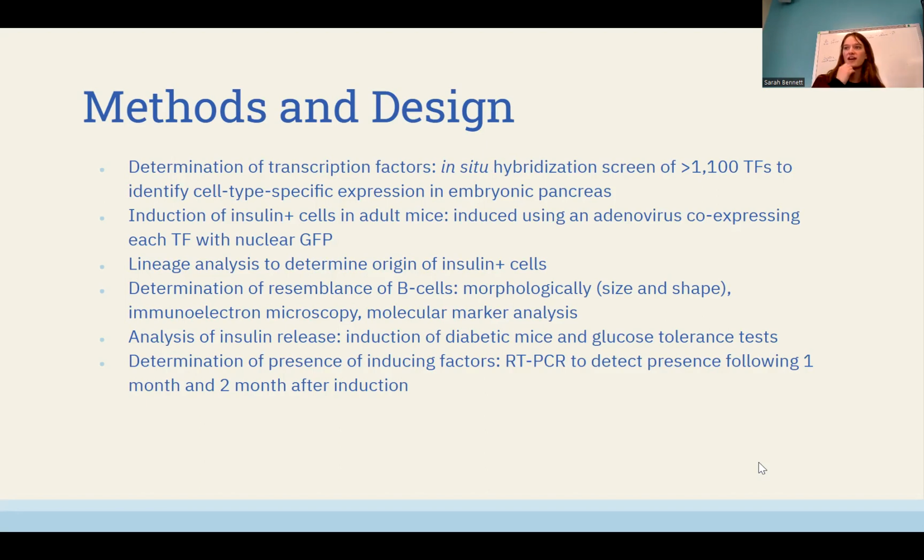And then a lineage analysis was done to determine the origin of the insulin plus cells, to see if they were actually the new induced cells or just the original beta cells. And then to determine if the cells resembled beta cells, they looked at the morphology, so the size and shape. They used immunoelectron microscopy and then molecular marker analysis to determine how closely those induced cells resembled true beta cells.